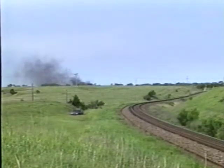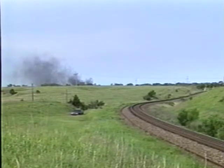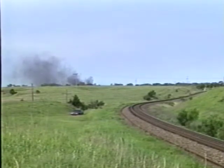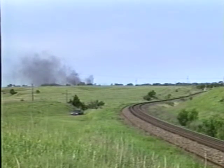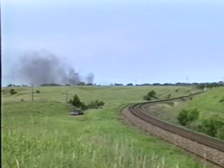18 days later, on June 8th, we are once again waiting the arrival of 1522, as it heads north from Oklahoma City to Perry, and then on to Arkansas City, Kansas. We are located just north of Orlando, near milepost 331.